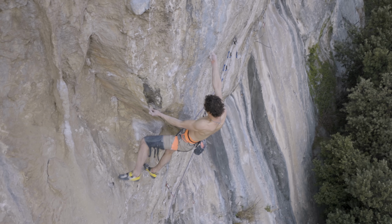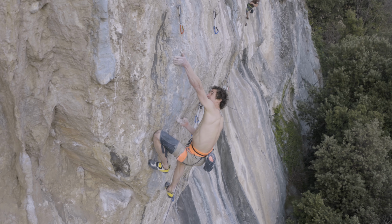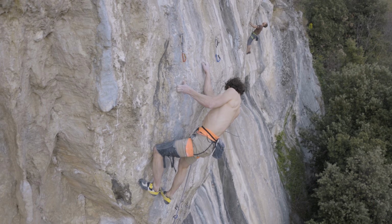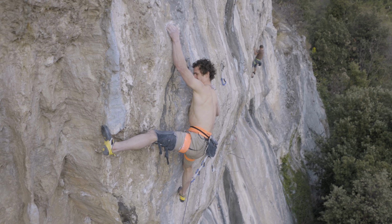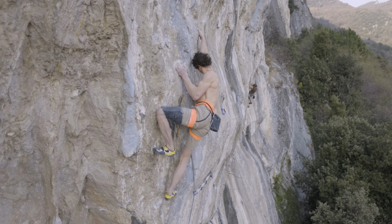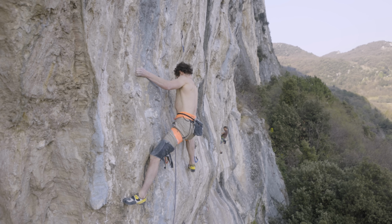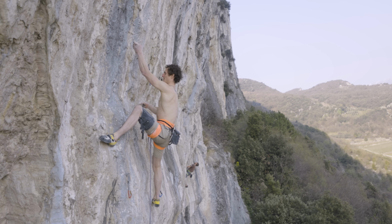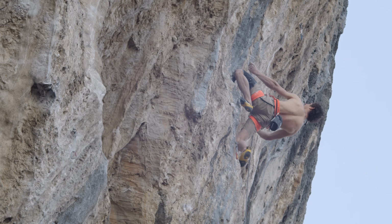Some really nice moves on underclings, slopey crimps with this amazing toe hook. Works really well, slopey pinch, and a hard dead point into another slopey pinch. Right here the hard section is kind of over, but the footholds are not very good, and you definitely have to take care that you don't slip unexpectedly. And you get into this kind of rest. It's kind of awkward, even though it's not that steep. The footholds are not exactly where you want to have them. And in the end, I didn't really get to spend a lot of time.